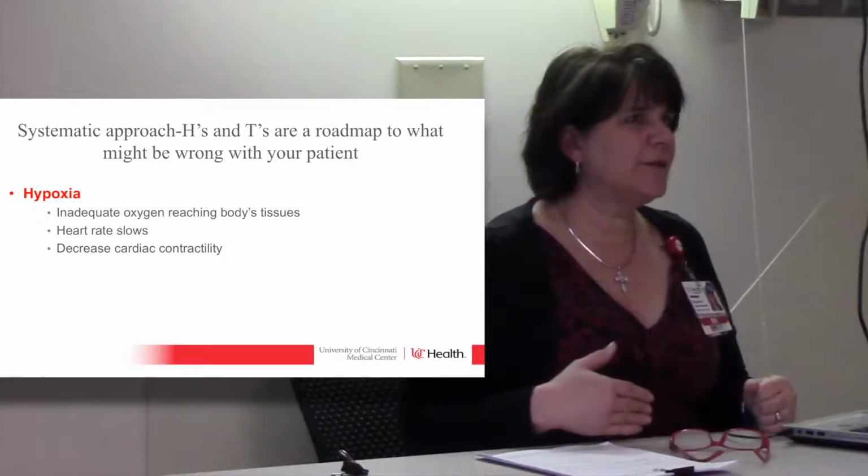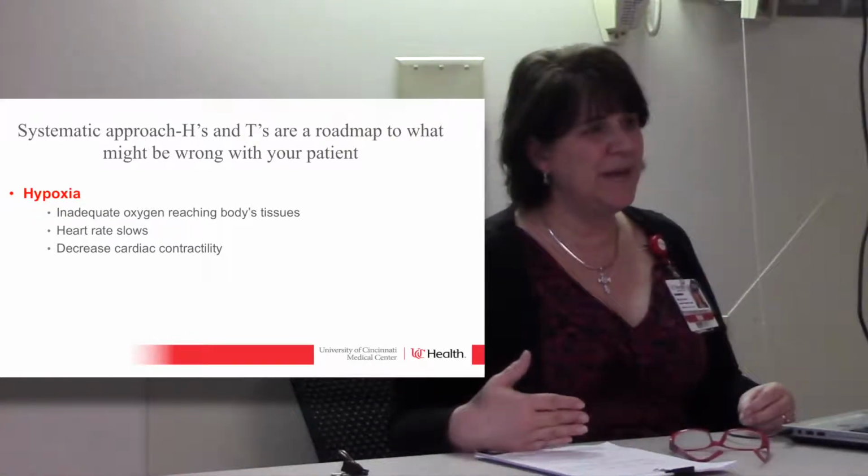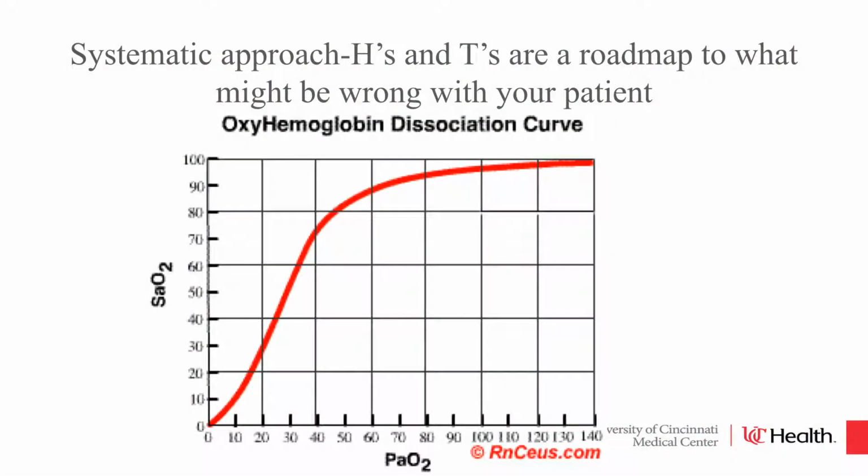The one thing is that people will develop a false comfort with their pulse ox because they're thinking the pulse ox is like the PaO2 in their blood gas. And it's not. Two different things. My PaO2 in my blood gas, the normal range is 80 to 100. So I'm going to show it here so you can see better. We call this the oxyhemoglobin dissociation curve. This is my PaO2 down here, what you would see on the blood gas. This is my SaO2, what you see on the pulse ox.